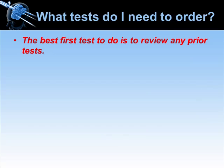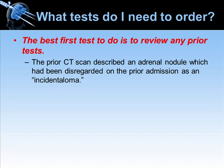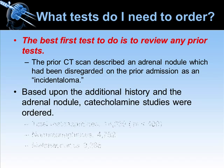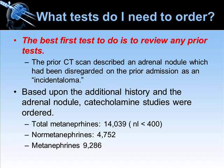Another premise in terms of testing is the best first test to do is to review any prior tests. So we went back and noted on this prior CT scan she had this adrenal nodule, which had been disregarded on the prior admission as an incidentaloma. So based upon the additional history and that finding, we decided to order urinary catecholamines, which showed her metanephrines to be 14,000. Her normetanephrines 4,700, metanephrines 9,200. Her pheochromocytoma was excised and she was cured.